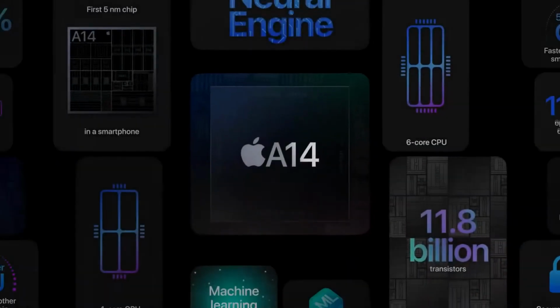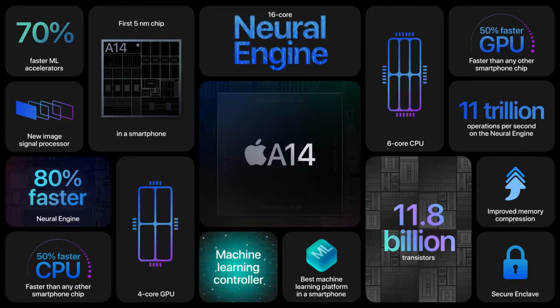Alright, so I'm going to start off with these specs. Most of you guys, especially if you saw the event, know what these specs are, but I'm going to get the boring stuff out of the way. So we're going to have an A14 Bionic chip across all iPhone 12 models. That's the iPhone 12 mini, 12, 12 Pro Max, and the 12 Pro. So you're getting the top of the line processor for all 4 iPhone 12 models. And I'm also going to be mentioning the price and pre-order date as well as release date at the end of the video, so stay tuned for that. Don't click away just yet.